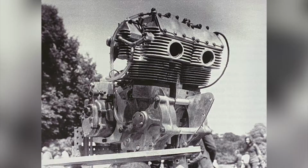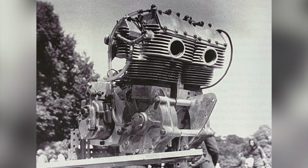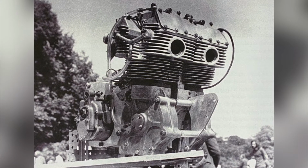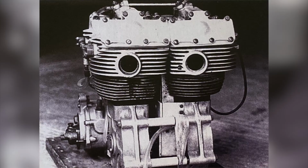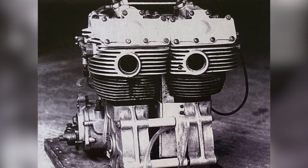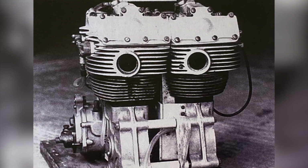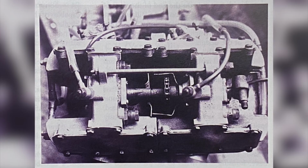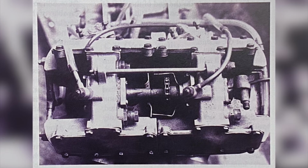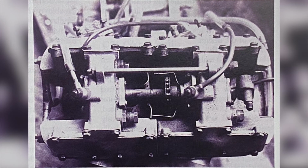But I just had to get a 500 somehow. I said, why don't we put two of those KTT engines together, side by side. Two of them, each a 350, side by side in the frame that was standing there. It was much too wide, so I figured it couldn't be done. But I wasn't so sure. I thought, well, if I cut off the bevel drive, the overhead cam, Yes, sir. and make a chain drive instead, maybe I could do it.